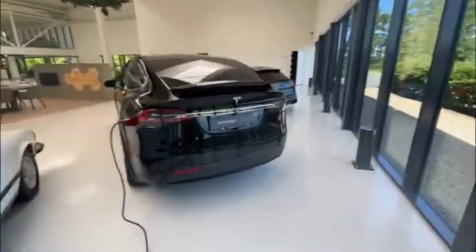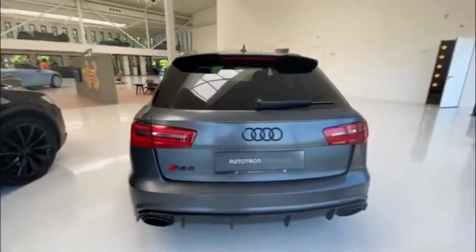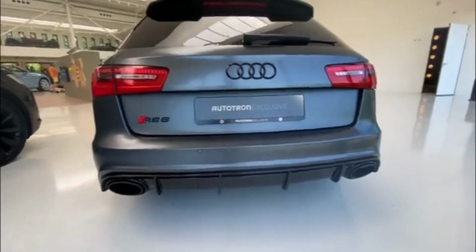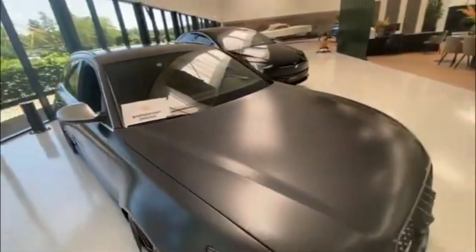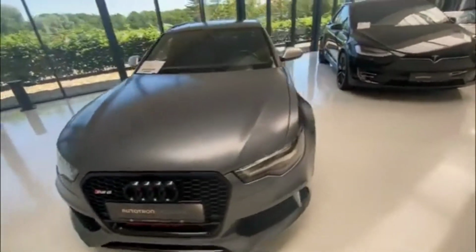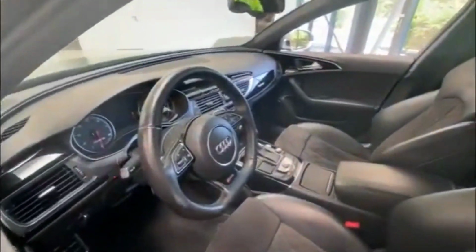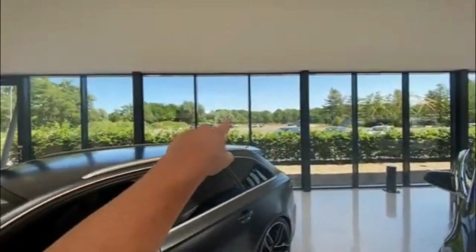We have got here Tesla. Oh damn, look at this, man. This is a monster. The Audi RS6. Look at this thing. Car is on fire, man. Look at this. Woo! Let's look in the interior. Wow, look at this. Beautiful. You know, and they have there outside the oldie cars.